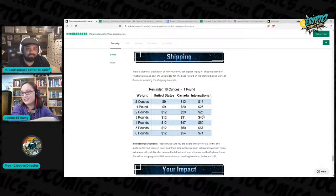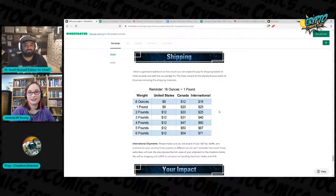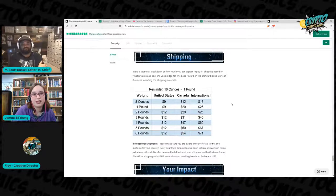And keep in mind, everyone that is watching, it is up to the buyer to actually handle any local tariffs or taxes, anything like that for international shipping. So that isn't something that you actually personally have to worry about with your crowdfunding campaign, but it is something you probably want to keep in mind.